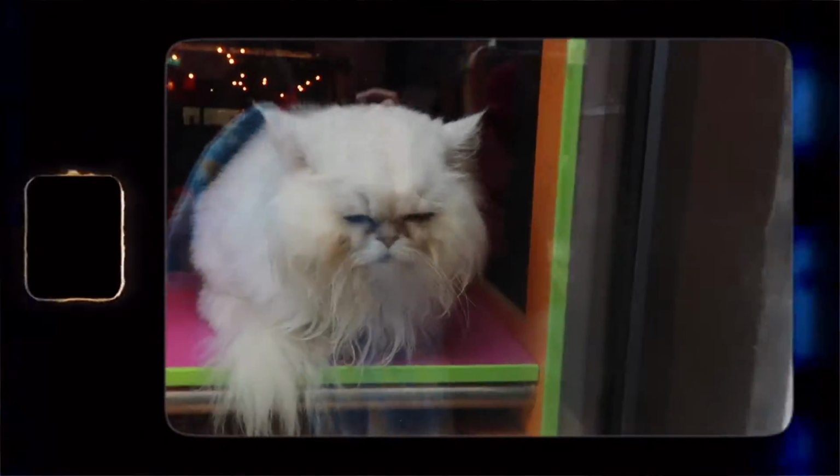Yeah, you're glowing. Oh, this kind of looks like John's kitty cat. It's a lot bigger. They actually do kind of look like my cat.